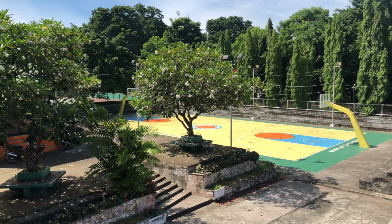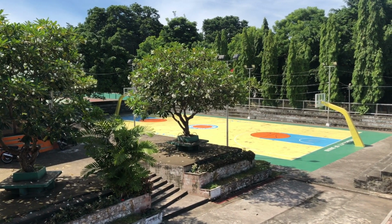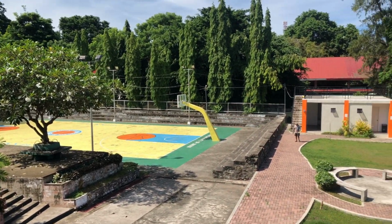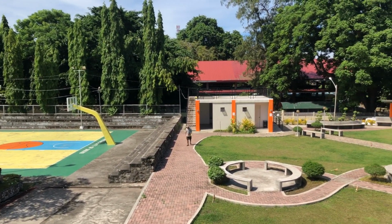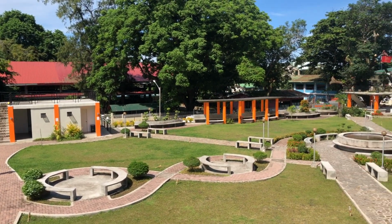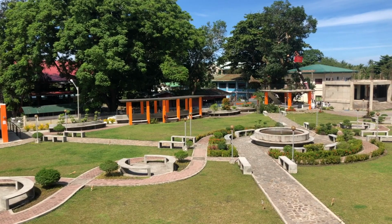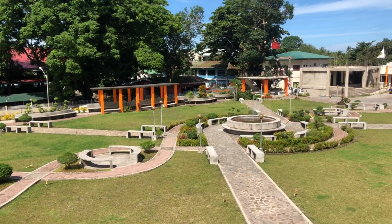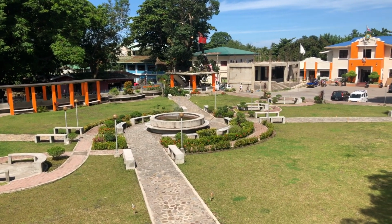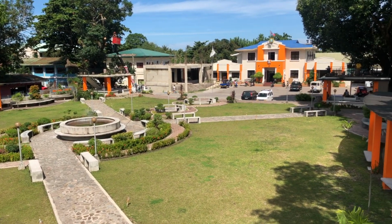So the towns that are closest to Dumaguete, they're pretty affluent towns. Dauin has a very large tourist population, has a lot of very high-end resorts. So it's not a poor community by any means. It's one of the few parks that actually has a running water fountain. A lot of parks have fountains, but they're just not running.